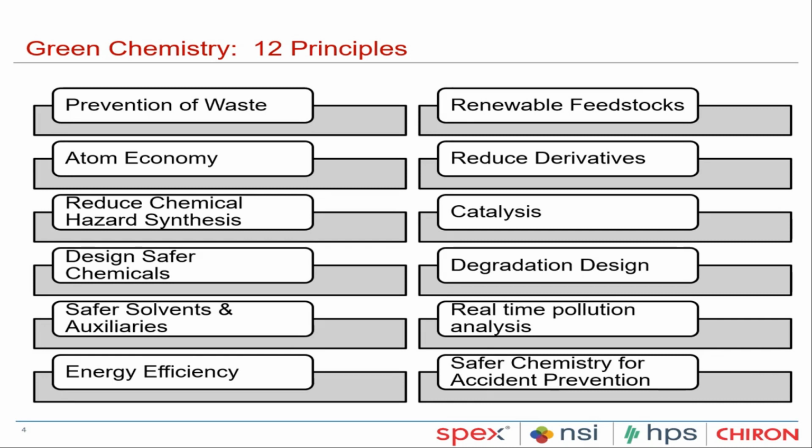Integrating degradation by design, so planning for the obsolescence of a compound. Modern day pesticides have a degradation planned into them. There is an obsolescence planned into how some chemicals will break down in the environment over a period of time. Real-time pollution analysis: building into the process a system where you can actually monitor the potential for pollution or the pollution being generated by the process or the chemical that's being created.